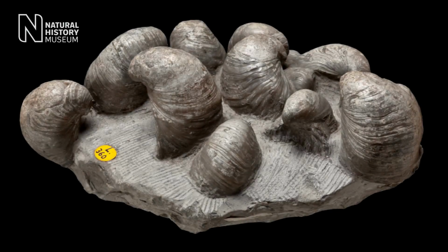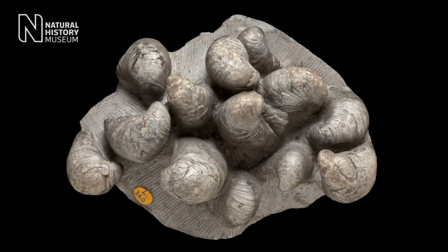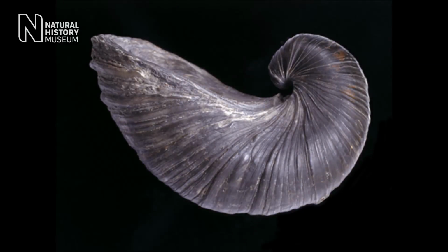Amongst the commonest fossils that you are likely to pick up if you go to places like Lyme Regis or Whitby are examples of this oyster called Gryphea, which is popularly known as the devil's toenail because of its curled shape. So not only is this very common, but this also tells us a lot about evolution.